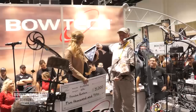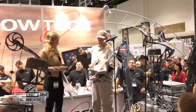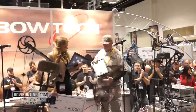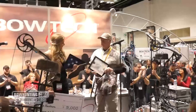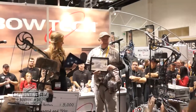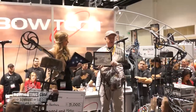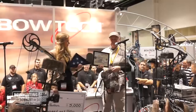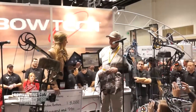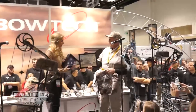This is a flag that was flown in Afghanistan on July 4th, 2012, by our veterans. And this is a certificate of authenticity by the commanding officer of that particular outpost in Afghanistan. So we'd like to thank you, and we'd love to thank Bowtech for what they're doing.